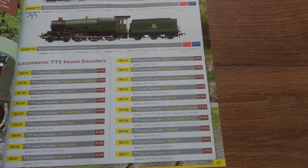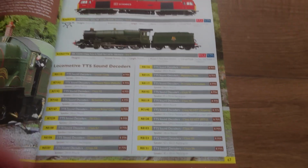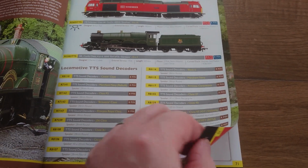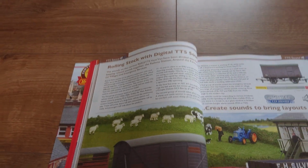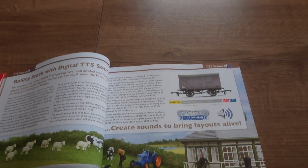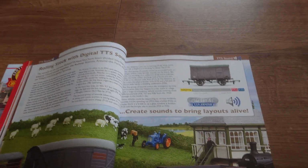I need to fit some to quite a lot of my locos that I'm wanting to put sound in. Especially the HST Valenta variety. Yes, I can't wait to fit that. Might do a 50. I just haven't got that yet. We'll see. Rolling stock with digital sound. Wow, I might get that. I think I've got the older one, if I remember correctly. Yes, we'll see.